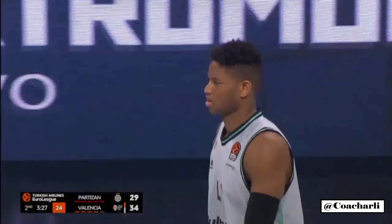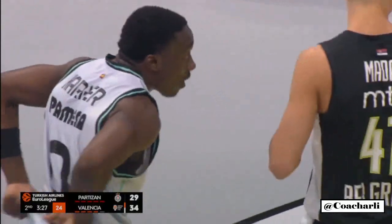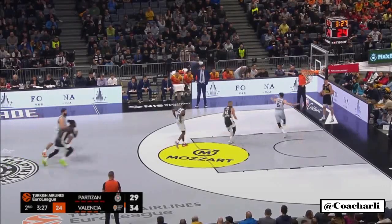Valencia Basket. This club established back in 1986. They play their home games at La Fonteta, but there's a new arena. It should be ready next season, and it's a real basketball culture. We've got a massive training center with plenty of youth involved.